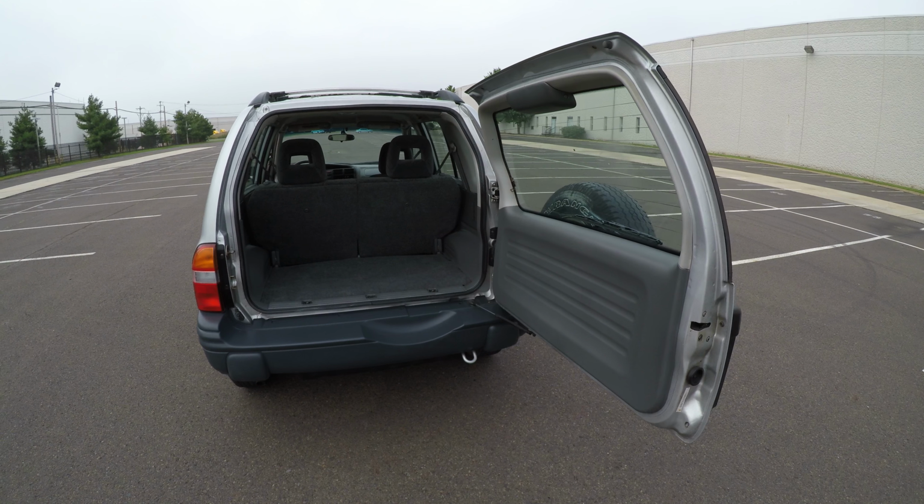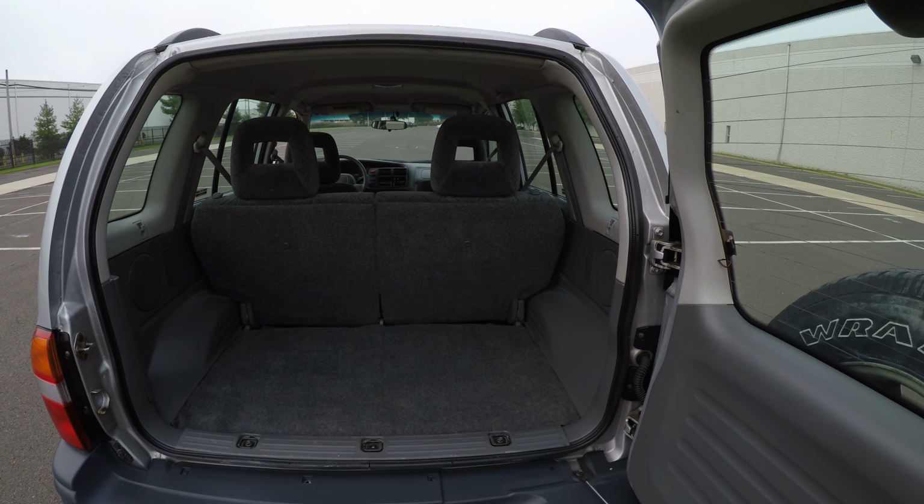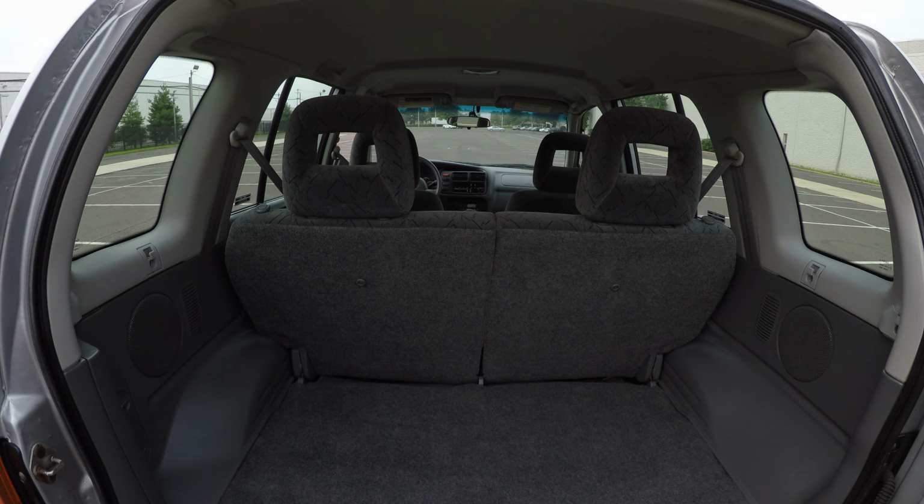So the door opens up nice and wide, giving you plenty of room to get in. Very clean interior. Headliner is in very good condition. It's not hanging down anywhere.